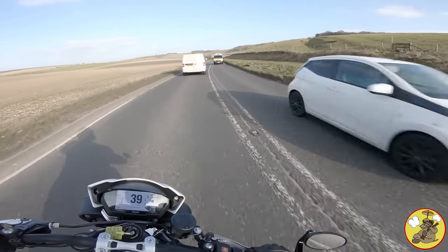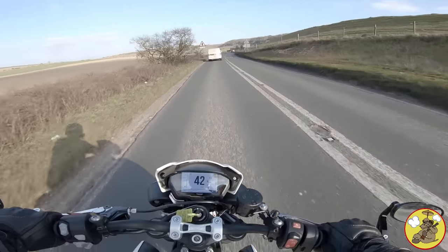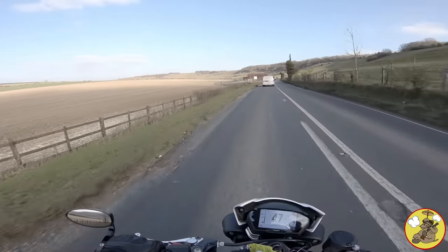I'm noticing a little bit of snatchiness on the throttle there. So I'm in third gear. I could have possibly been in a higher gear, might have helped for just cruising around that corner, but then I'd have been lower revs. I always prefer to have a bit more revs going on than less.